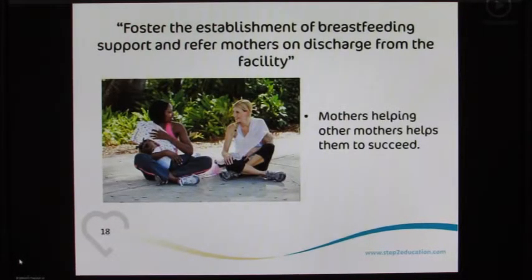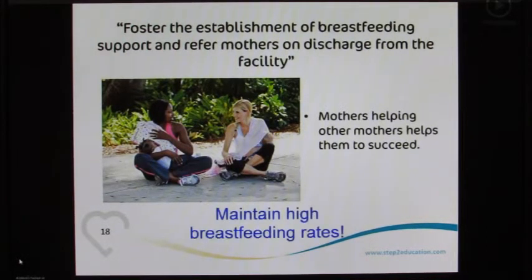Foster the establishment of breastfeeding support and refer mothers on discharge from the facility. It's well known that having support networks and resources for breastfeeding mothers will help to support them throughout the breastfeeding period and maintain high breastfeeding rates.